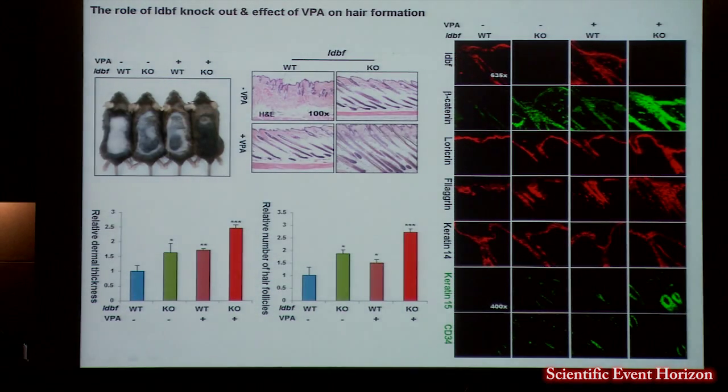and hair follicle is increased. One interesting thing is that we hypothesized that if the Wnt pathway is activated, then the negative feedback is blocked, and then we can expect this kind of huge hair follicle growth. What we see here, the relative dermal thickness and the relative number of hair follicles, is hugely increased by knockout mice together with the valproic acid treatment. In this case specifically, keratin 15 and the CD34 stem cell marker are critically increased together with the beta-catenin induction and other markers.